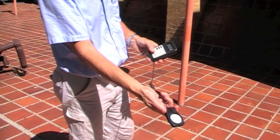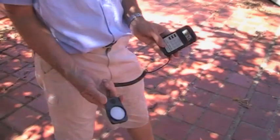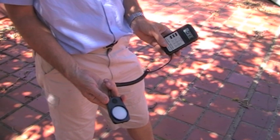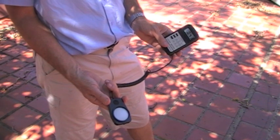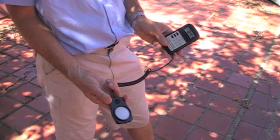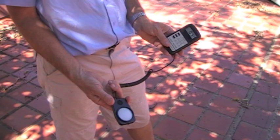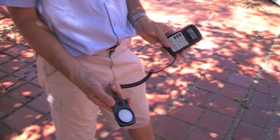140,000 lux outside. We have literally moved only a couple of meters away from the position where we measured the direct sunlight. We're now standing under the shade of a tree. The light levels have dropped dramatically and are now around 4,500 lux as opposed to 140,000 lux.